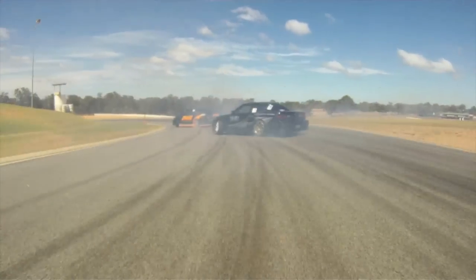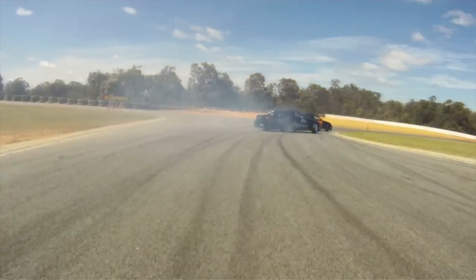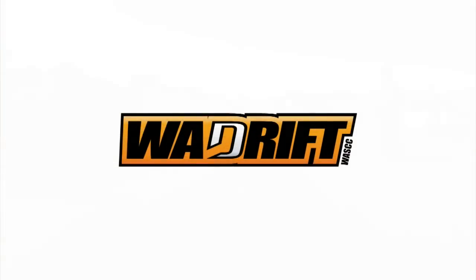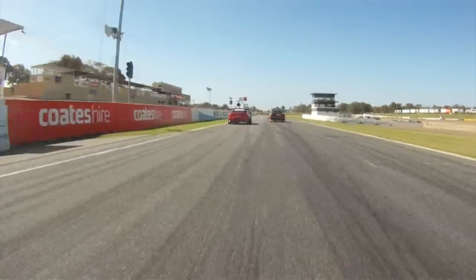Once again, we've got a nice sort of proximity here. And this is the sort of apex we want to see. Right across the marker, as tight as we possibly can. That's some good apexing. Let's get into the battles. So we know what the judges are looking for now out of the pro class drivers. So let's get straight to the top four.